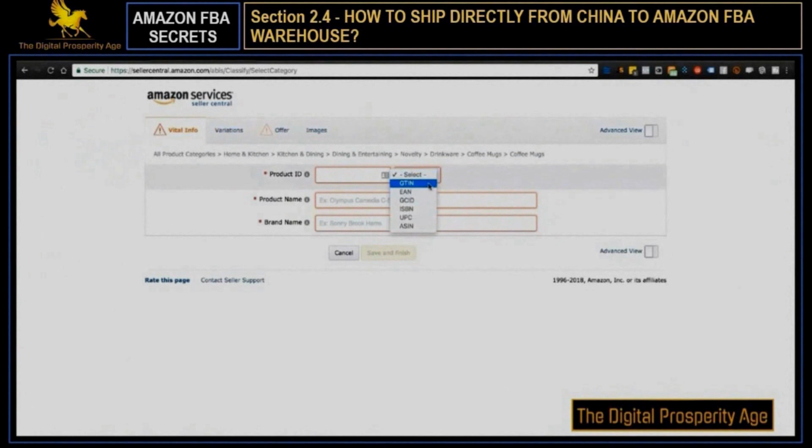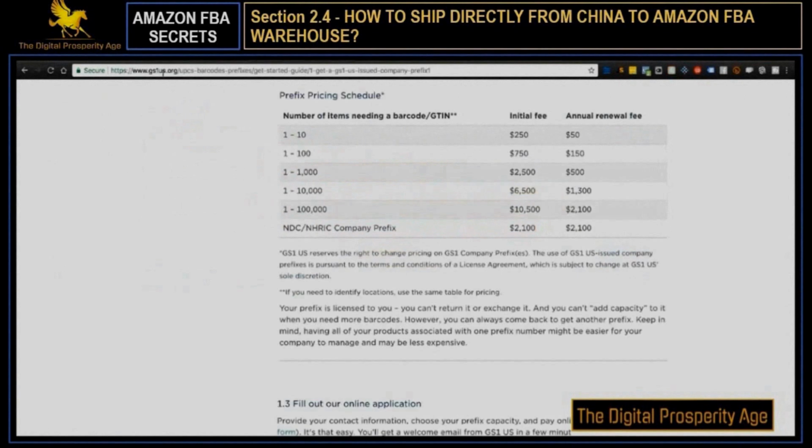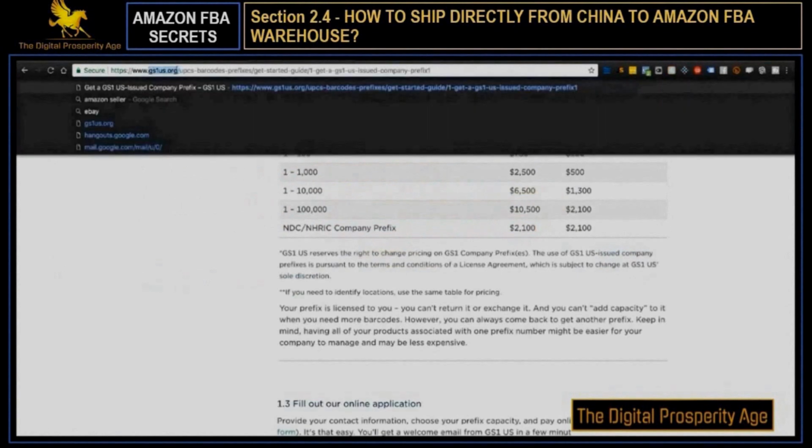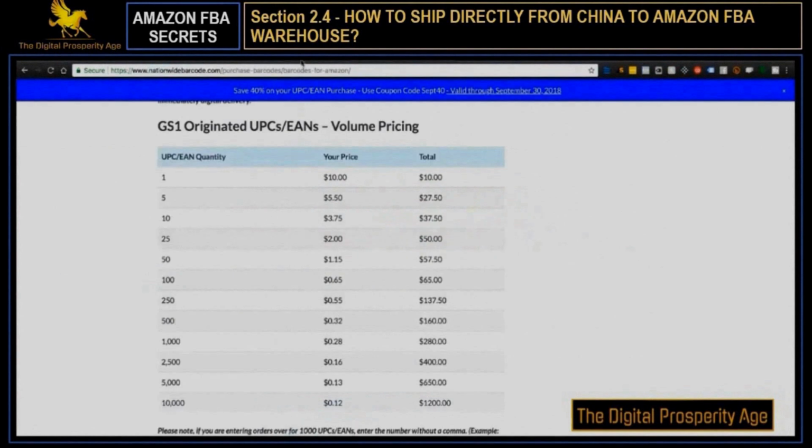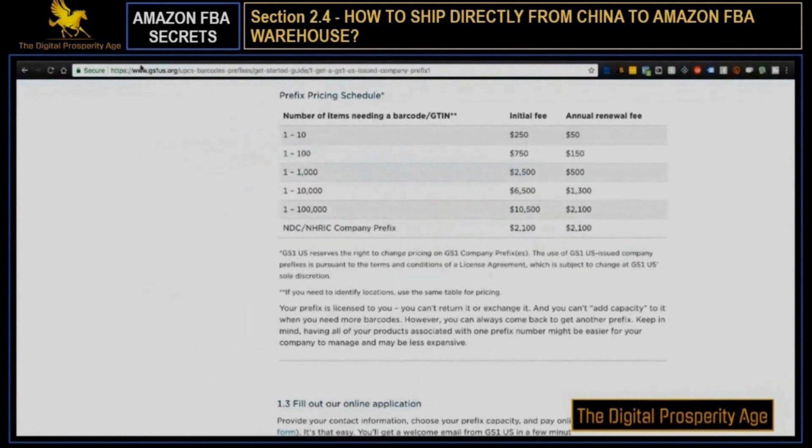There's a way to do a GTIN exemption that we're going to talk about just briefly if you don't want to do UPCs, but most people do UPCs, right? There's been arguments and controversy for literally a year or more about whether or not you're supposed to use GS1, which is Amazon's officially recommended UPC provider, but other people use other things that are significantly cheaper, right? And so if you see GS1 right here, 1 through 10 is $250 plus a $50 annual fee.